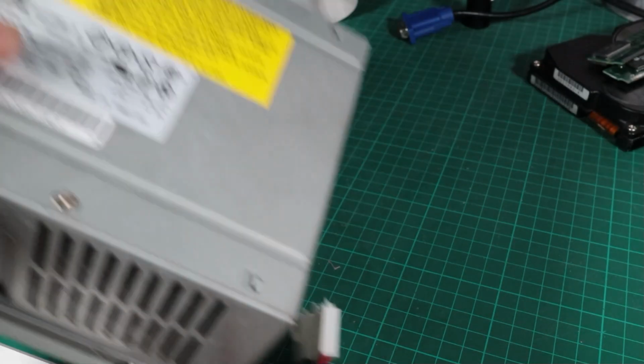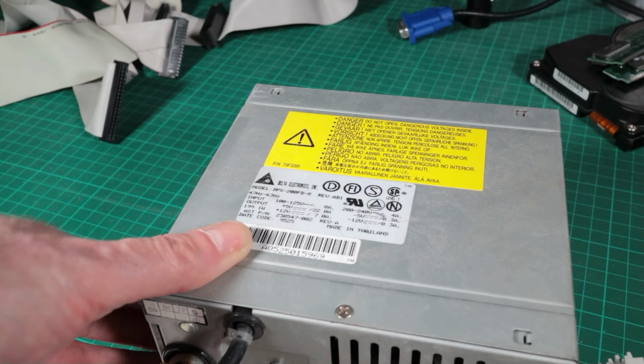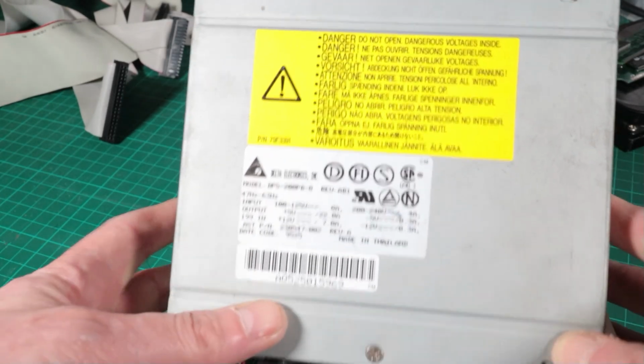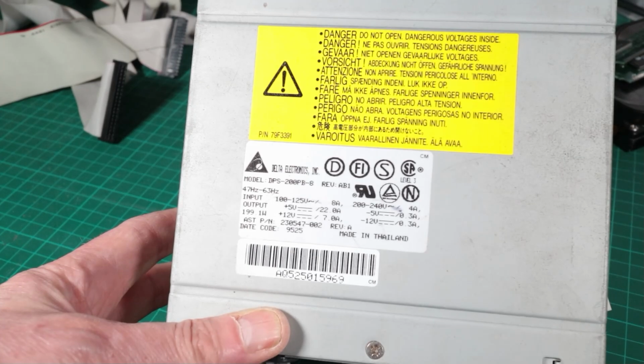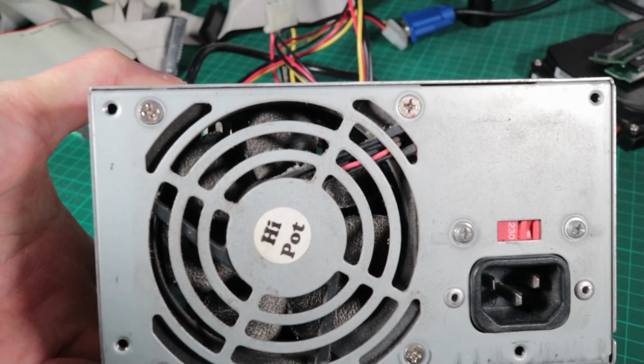PSU's out now, so this is, I think, a 200 watt from Delta Electronics. Don't know if that's a good make or not. I think I've got some other ones by them. It rings a bell, but yeah, I guess this is the original PSU as well.